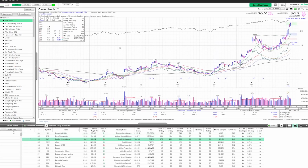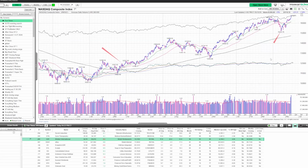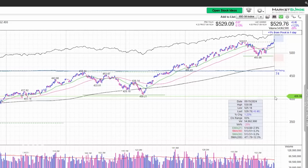So let's just look today at where the NASDAQ was. As we're recording this, the NASDAQ closed really at the top of the range, or I'll just pull up SPY so we can see the closing range. And the closing range on that is 93. So you can see that in the track price. That's saying that if it closed at its high, it would be 100. If it closed at the bottom, it would be 0. In the middle, it would be 50.